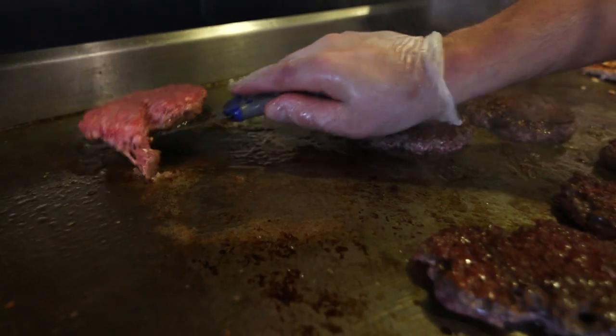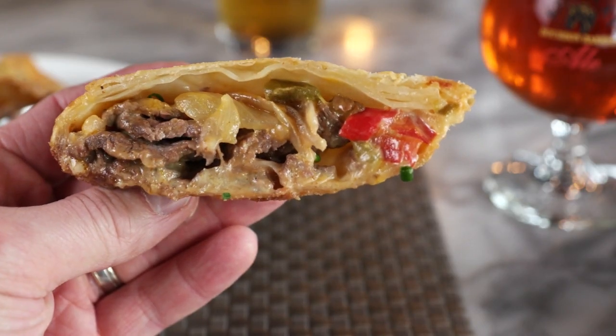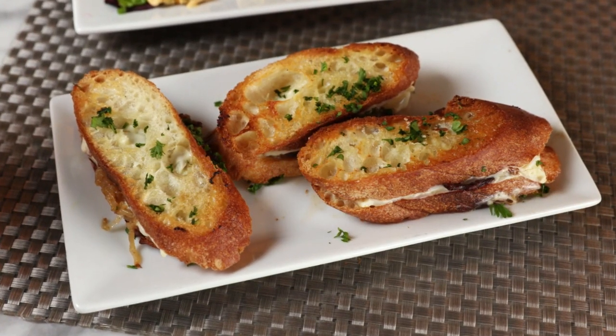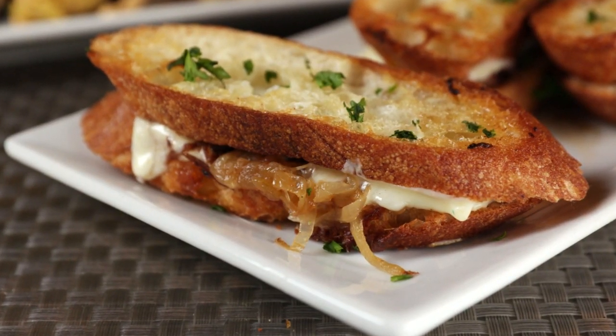If you're looking for a great way to eat some meat, nothing beats the Oysterman egg rolls, stuffed with tender steak and gooey cheese and served with an addictive maple Dijon dip, or this glorified version of a grilled cheese. It's a play on a simple grilled cheese, but when you add a little sauté onion and a little bit of slow braised short rib, it just takes it to another level.